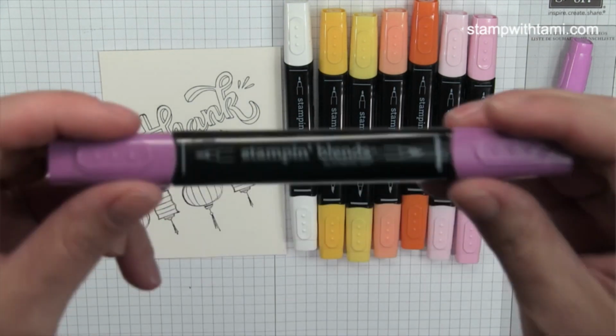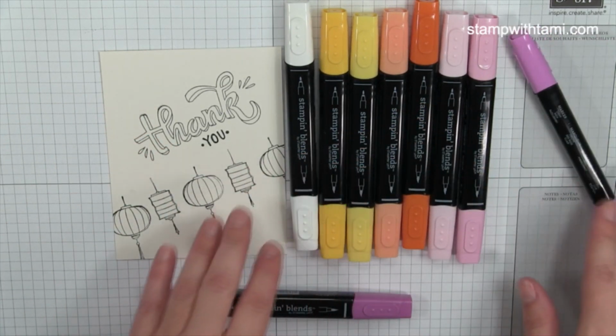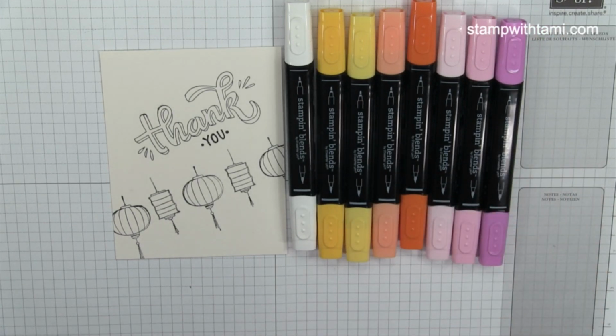And I love that the shape of them is rectangular, so when they're sitting on the table, you notice they don't just roll right off, like a round barreled marker would. So that's kind of nice as well.